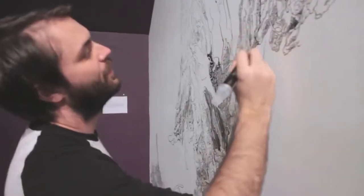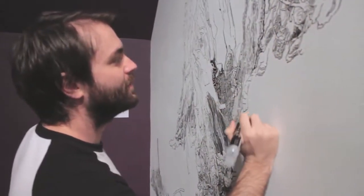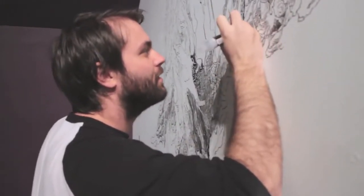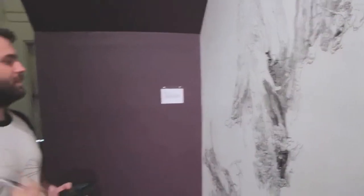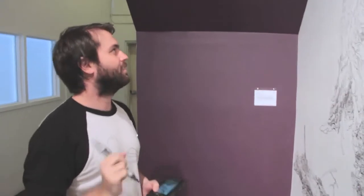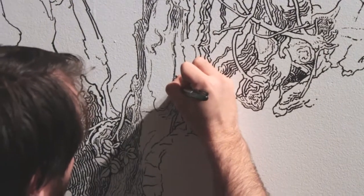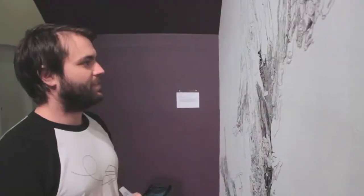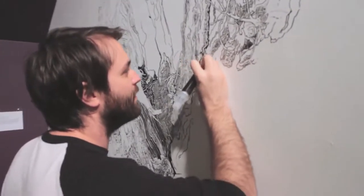So what I'm doing here is a wall mural in the back hallway, Los Angeles Contemporary Exhibitions. The piece is titled Grand Pale Maw, and I think, although it's in the beginning stages of development, what I'm thinking about is addressing the hallway itself and this back room.